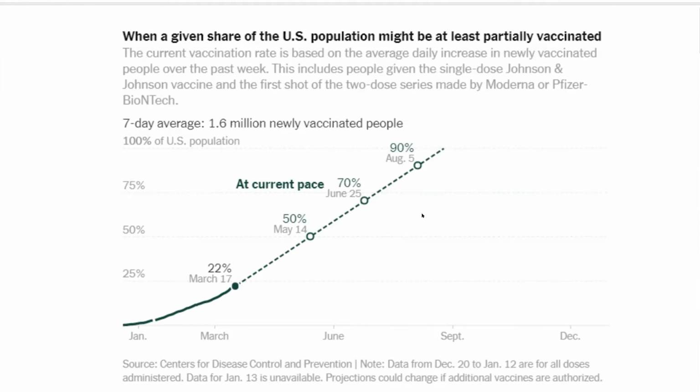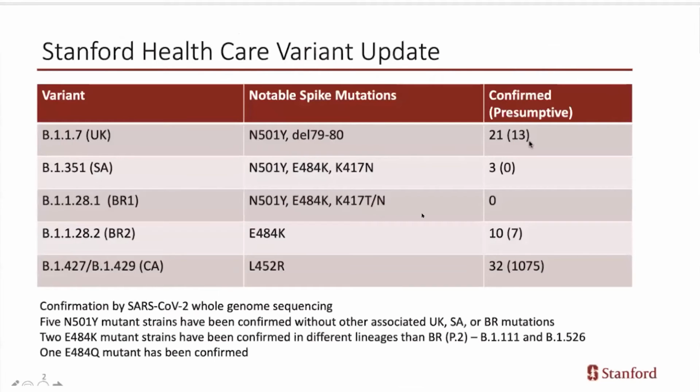I think even the cruise lines and travel industry are just really not doing well, especially the international travel industry. And I'll get into a little bit what could happen with that.